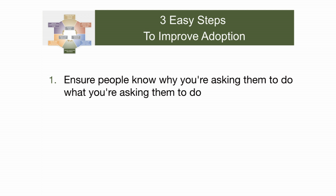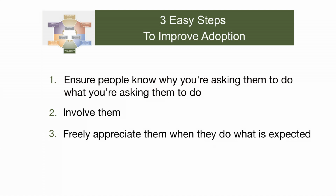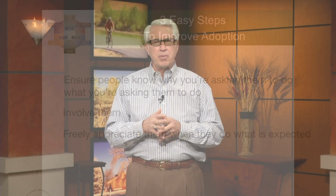So the three basic things I want to leave with you for improving your success rate with gaining the adoption of people in your organization with any kind of a change. Number one, make sure people know why you're asking them to do what you're asking them to do. Involve them. People will always be more engaged if they are involved in the change that directly impacts them. And finally, show appreciation for them when they do what is expected. Those are three simple steps. I think if you'll give them a try, you'll be more effective in gaining greater levels of adoption and keeping resistance at lower levels.